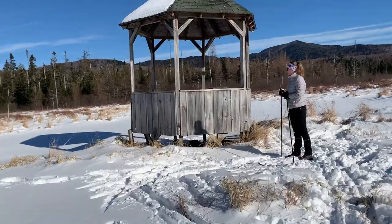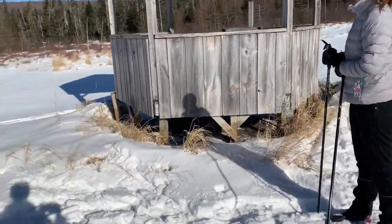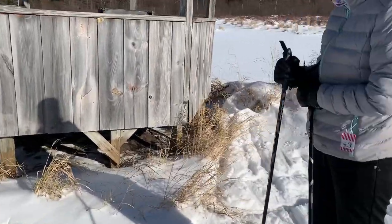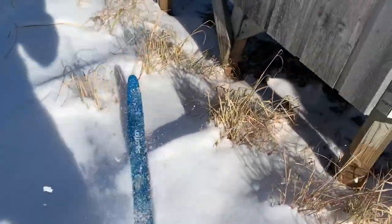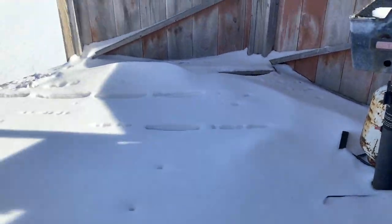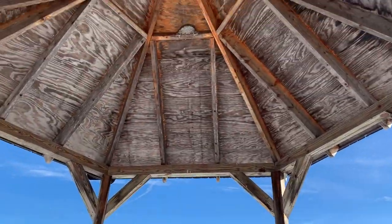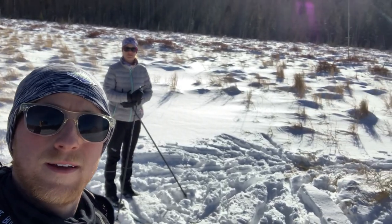What do you think? You want to renew our vows? Ooh, it's deep. Duck walk it. Oh, there's a grill. Let's look at propane. Propane and propane accessories. Cool, wife.